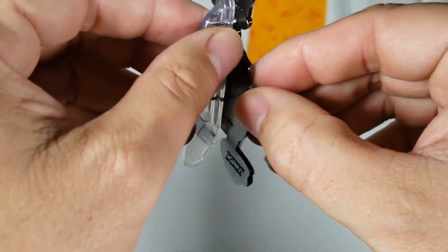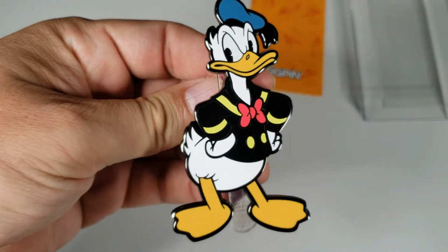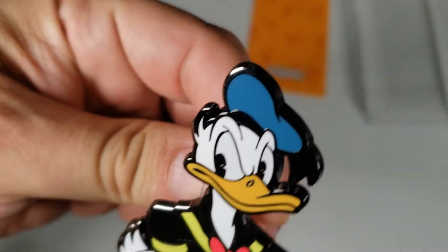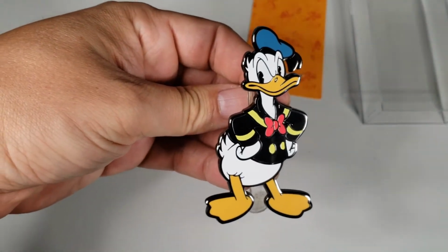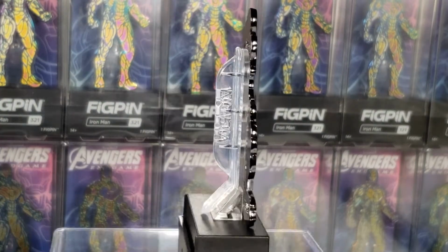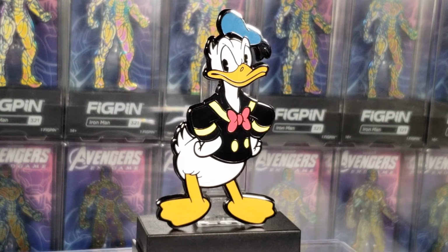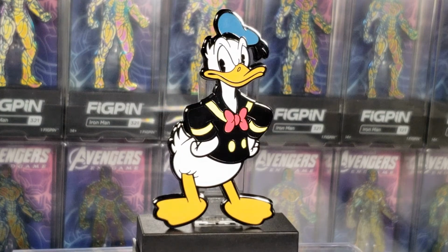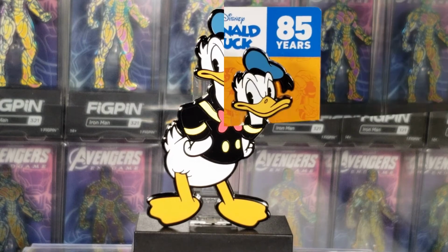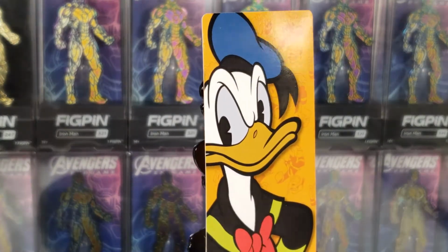Quality product as usual. Love Figpins, they're my favorite collectible. They captured, you know, the attitude he has. Love it. Quick look at the back artwork.